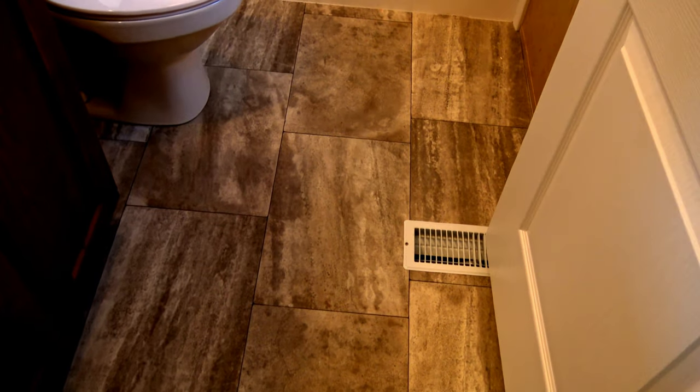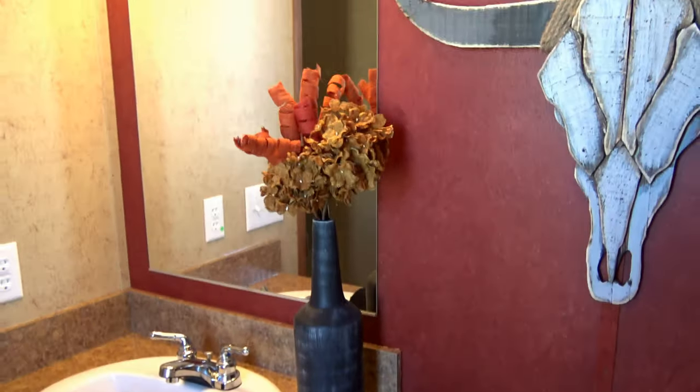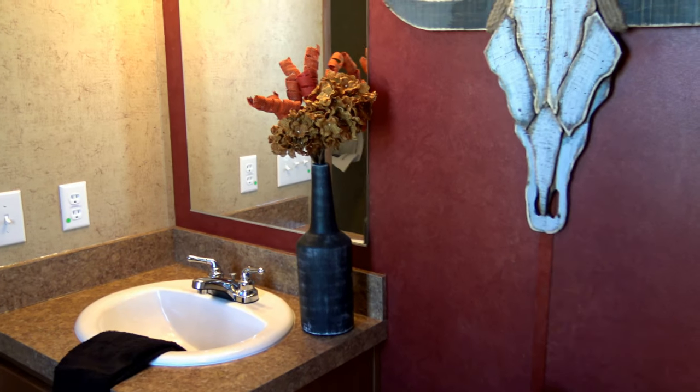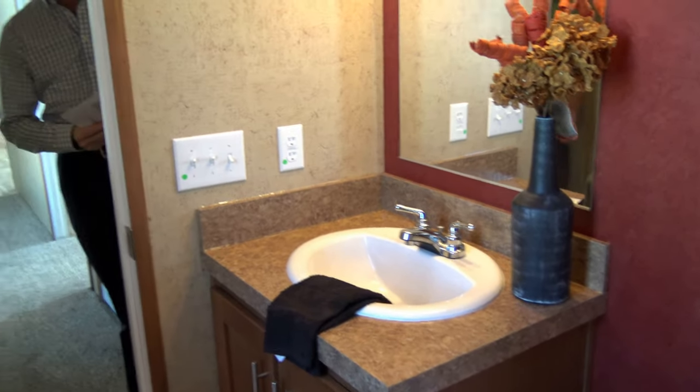This floor is really pretty. I'm gonna try and use this. And is this little window extra? Yep. That window is optional, this window is optional. The floor plan pretty much indicates all the optional areas where there's different available options.